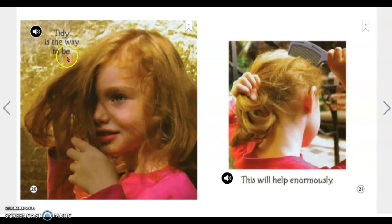Tidy is the way to be. This will help enormously. What does the girl use to keep her hair tidy? What handy thing does she use? A hair tie. A comb and a hair tie. That keeps it tidy. And I used the picture to answer that one.